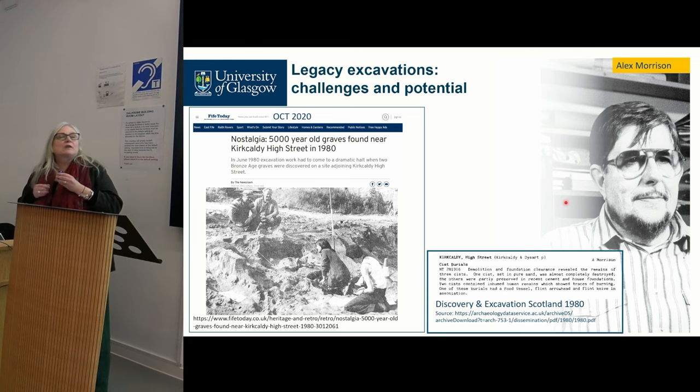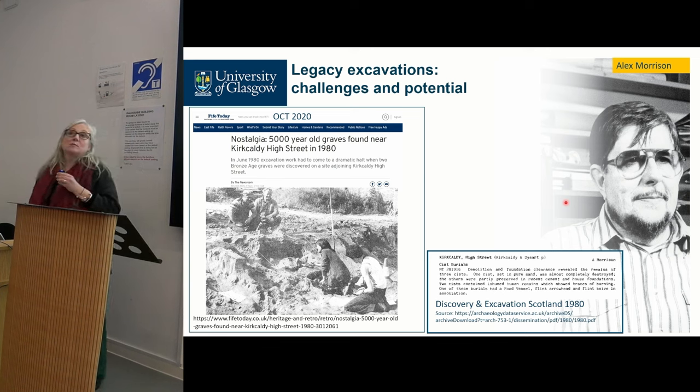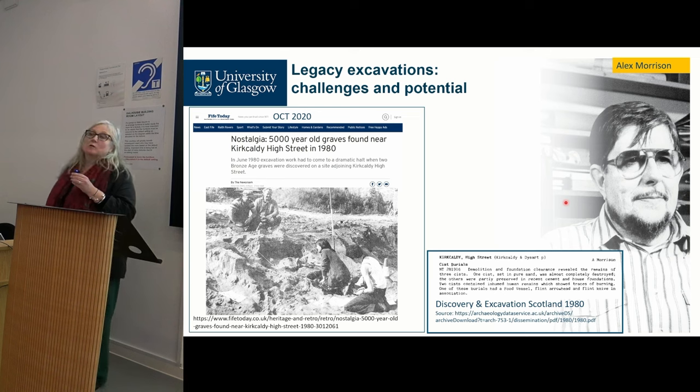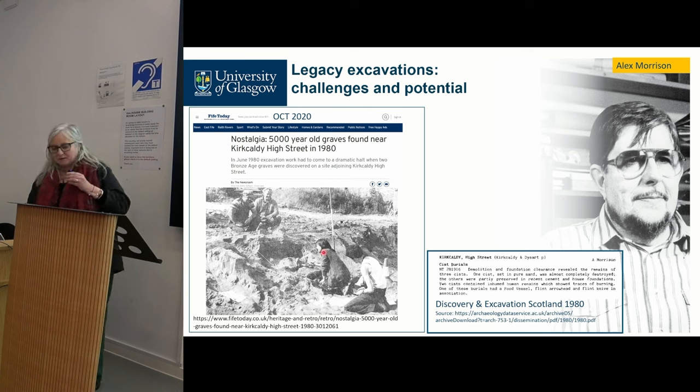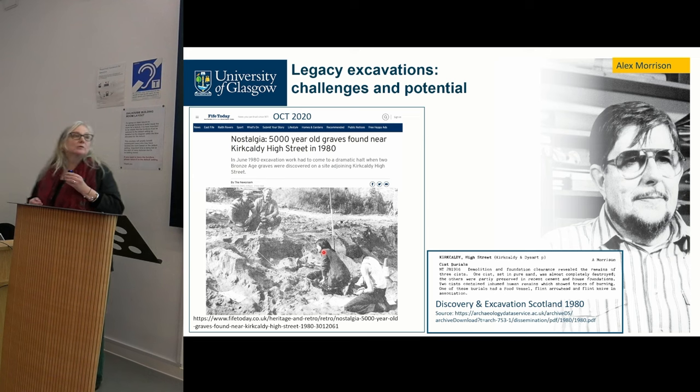Now, the site that we were looking at was a rescue excavation in 1980. It was a two-day excavation at a site to the rear of Kirkcaldy High Street, where builders uncovered a Bronze Age kist burial. Glasgow and Alex got involved because the first archaeological responder on the site was from Kirkcaldy Galleries, Jane Glaister, and at the time they expected that this was a probable beaker burial, like others that had been found in Kirkcaldy, sites like Oriel Road excavated by Childe in the 1940s.